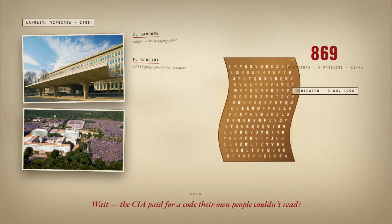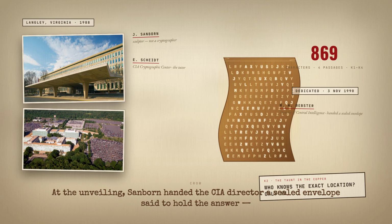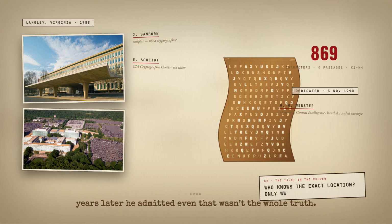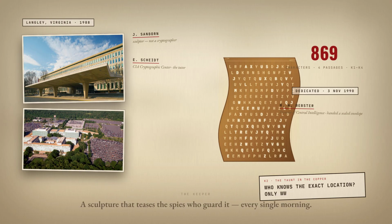Wait, the CIA paid for a code their own people couldn't read? That was the dare, kid. At the unveiling, Sanborn handed the CIA director a sealed envelope said to hold the answer. Years later, he admitted even that wasn't the whole truth, and he buried a joke in the copper itself. When passage 2 finally fell, it asked, "Who knows the exact location?" Only W.W. William Webster, the director. A sculpture that teases the spies who guard it every single morning.